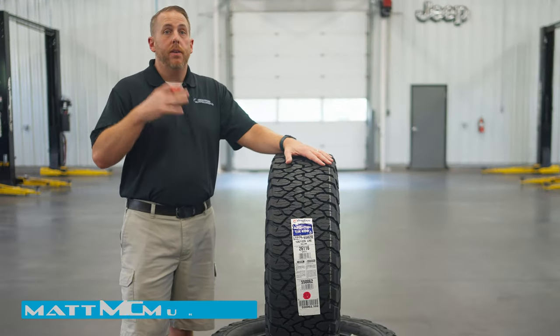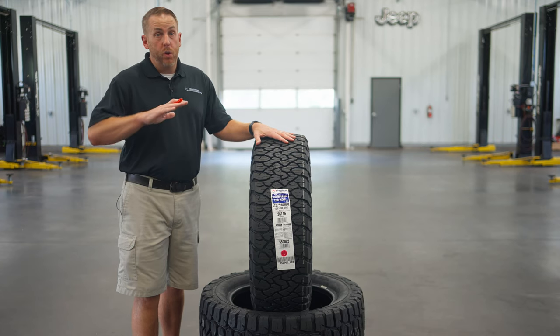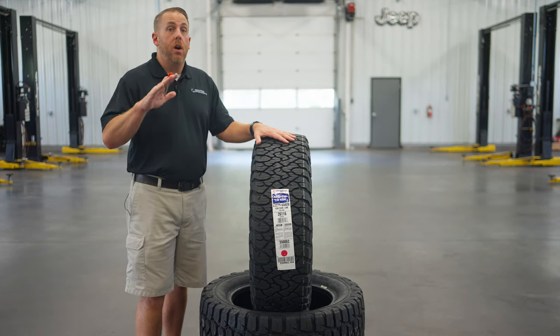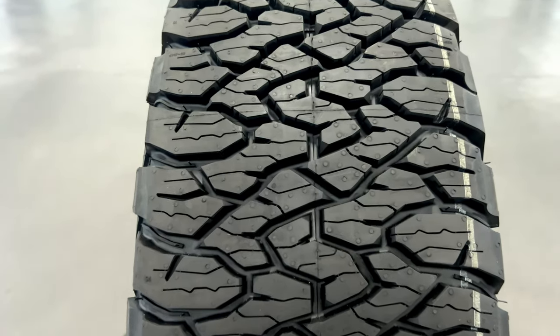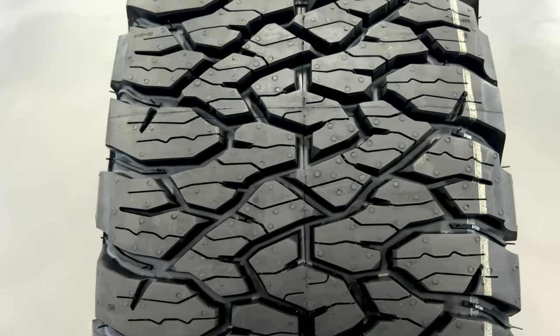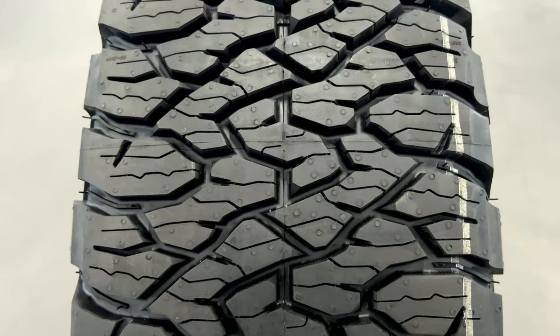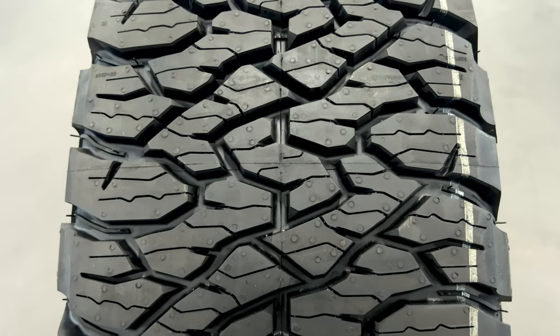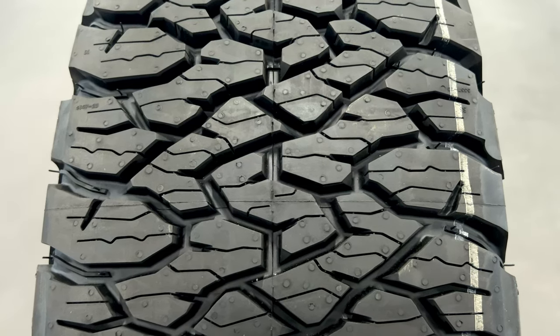I'm Matt McMurray, and today we got the new BF Goodrich All-Terrain TA KO3. So what's all the buzz about the BF Goodrich All-Terrain KO3? Well, let's start with the aggressive tread design. Take a look at these rugged patterns. They're engineered to provide uncompromising traction on any type of terrain, whether it's rocky trails, muddy paths, or snow-covered roads. No matter where your adventure takes you, these tires are ready to grip and conquer.